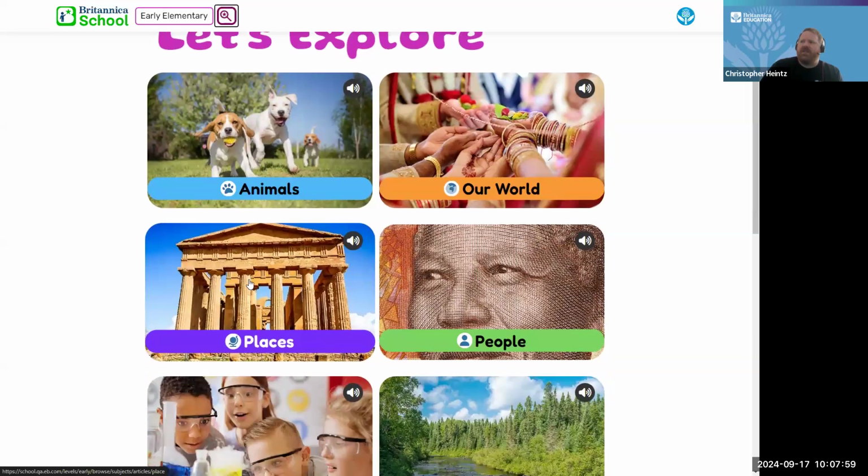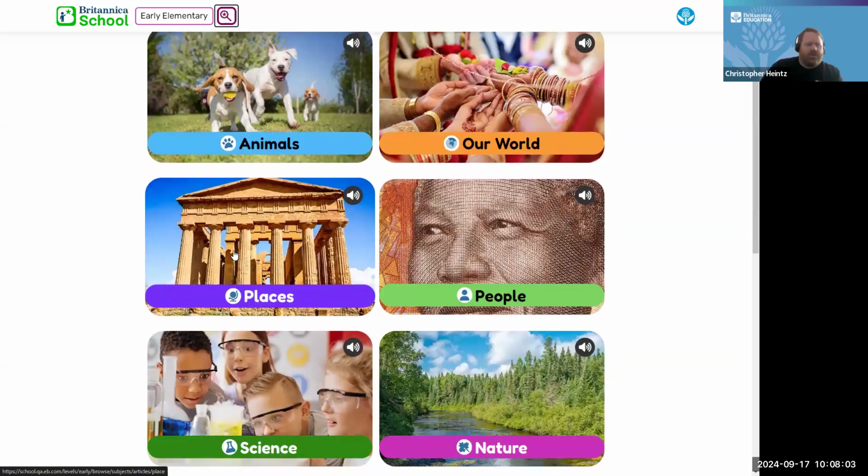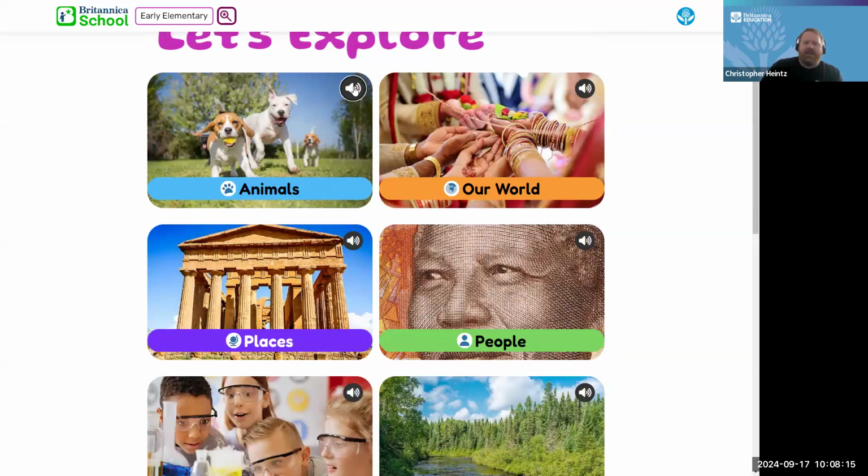And we have 6 different topics for students to explore. Again, some really vibrant imagery to really kind of illustrate those concepts for students. If they're unsure of what a particular topic is, they can click on this little sound icon here, Animals. And they can get the read aloud for that as well.